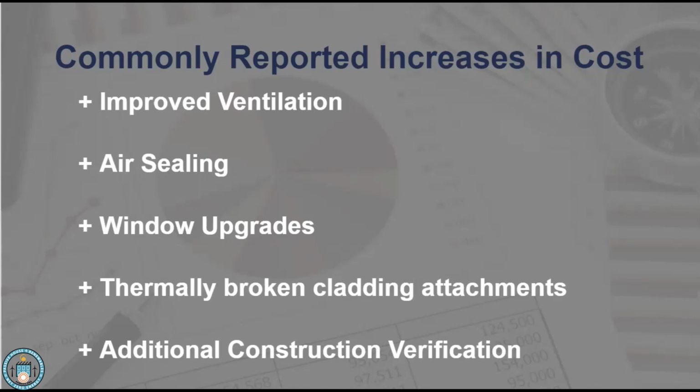Window upgrades, a pretty obvious one. Better windows cost a lot more money. And then installing them and shipping them also is, to get the windows that we need, which are air sealed and performing well, a big cost upgrade from a typical double hung that would normally have gone into an affordable housing project, right? To switch it to a casement or really good fixed pane windows, et cetera.